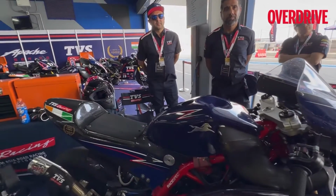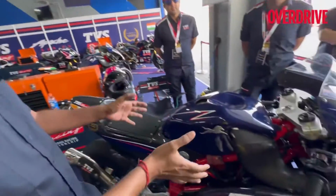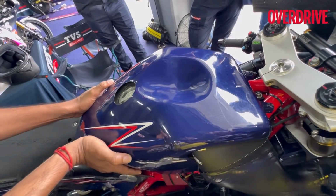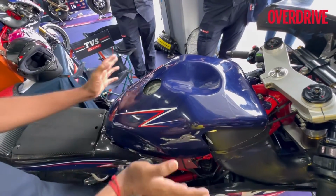And in terms of the fuel tank, the fuel tank is much compact. We made the mass centralization with the fuel tank. The fuel tank capacity is just 6 liters. And you can see it's pushed to the rider side maximum, so that we can reach the mass central.